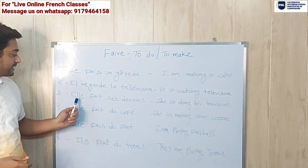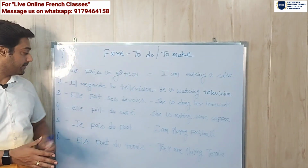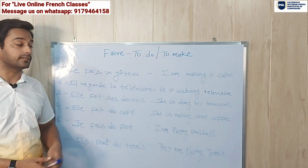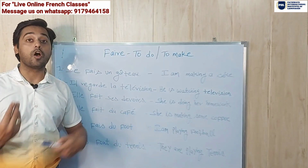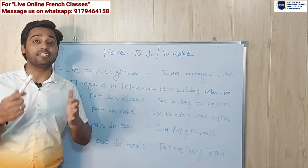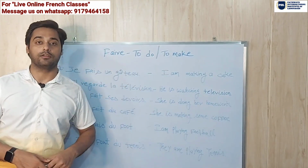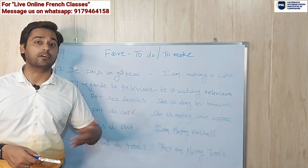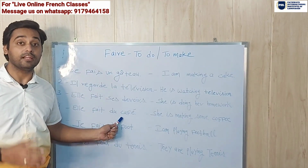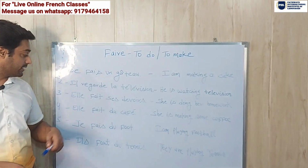The third sentence is, if someone is doing her homework, then you can say, elle fait ses devoirs. Elle fait ses devoirs. That means what? She is doing her homework. Elle fait ses devoirs. She is doing her homework. If someone is male, then you can say, il fait ses devoirs. He is doing his homework. Now, if someone is making a coffee, then you can say, elle fait du café. Elle fait du café. That means she is making some coffee.